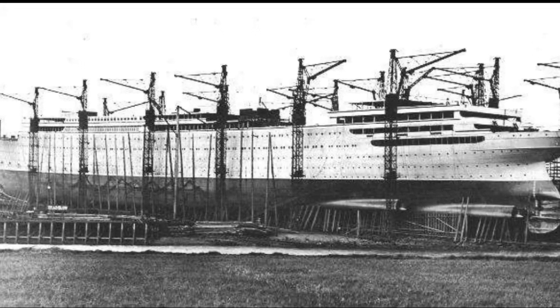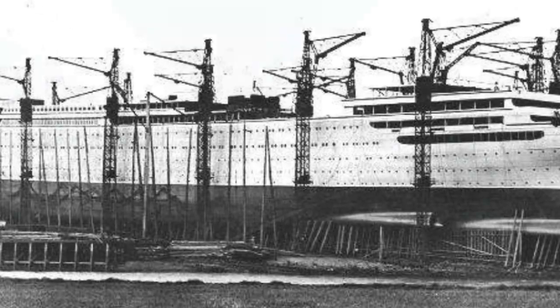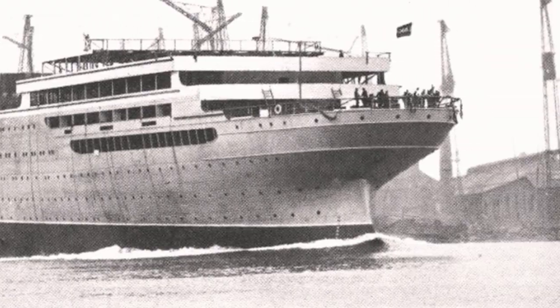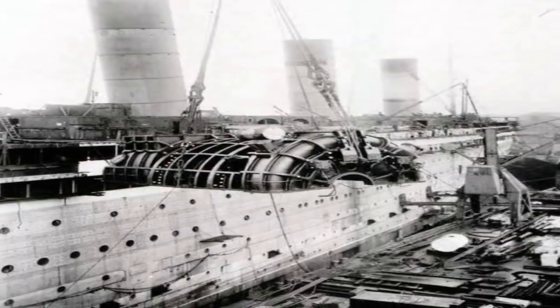The RMS Aquitania was the brainchild of Leonard Pesquet and was built by John Brown and Company in Clydebank in Scotland. Although a Cunard ship, she was designed to abide by British Admiralty regulations that in the event of a war, she could be converted for war service. After being launched in April 1913, she was fitted out over the course of 13 months.